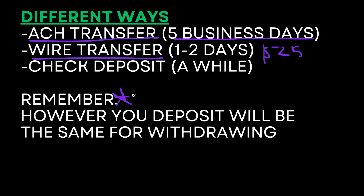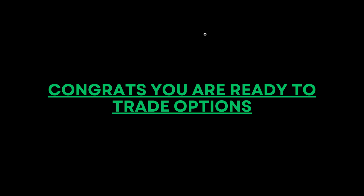Okay, but remember, this is super important here. However you deposit the money is going to be the same way you're going to withdraw it. Okay, so if you want to wire money out, it'll be ACH transfer or wire transfer. Just make sure 99% of people are going to use ACH transfer. But remember, it takes 5 business days, actually more like 3, but 5 business days on the long end to get the money into your account. Okay, congratulations, you are ready to trade options. You did the hardest part, you got all the technicals out of the way, you're ready to rock and roll.